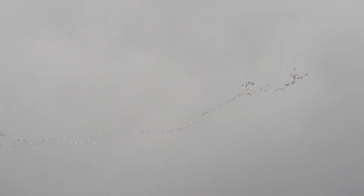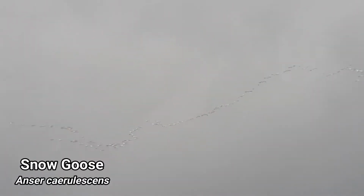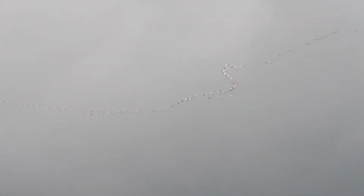Then, way off in the distance, I saw this giant flock of snow geese. Not the biggest flock of snow geese I have seen, but certainly a big flock of snow geese. Snow geese, I do feel, are kind of famous for flocking in these really big flocks, and I love watching the murmurations of these guys as they fly, as they kind of move around and switch places, and it's really mesmerizing, isn't it?